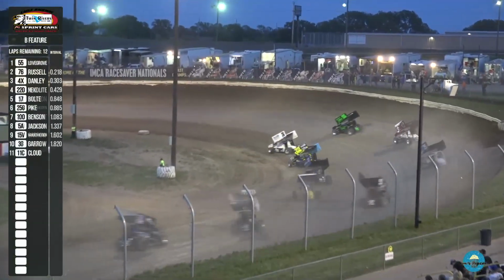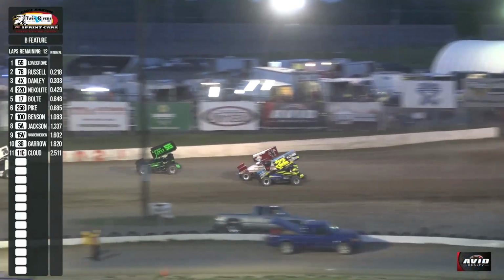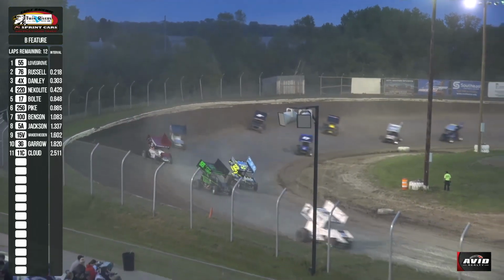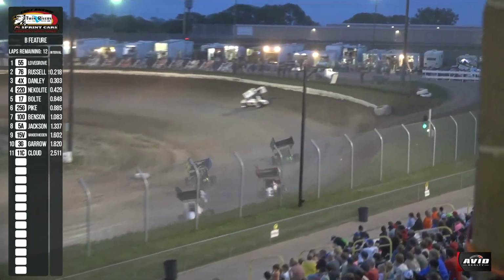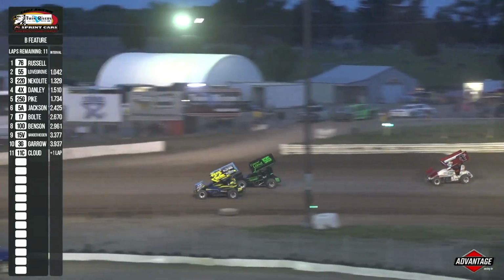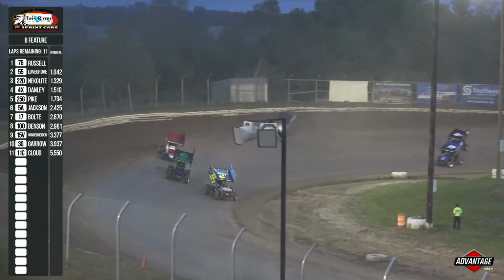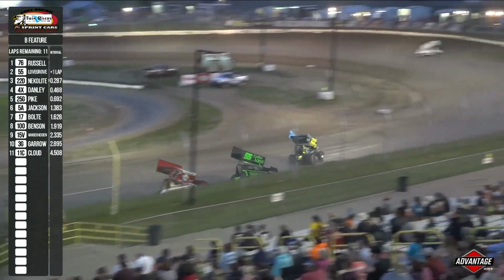Doug Lovegrove heads out into the early lead. He's going to have a low side challenge from Brandon Horton. Working through 1 and 2. Jay Russell, your leader. He has pulled away about a straightaway advantage. Here comes Daniel Nicolite of the 22D. Started inside row 2, up to second. Lovegrove third. Jason Danley right there in the mix with Top Gun Gunnar Pike coming up front.